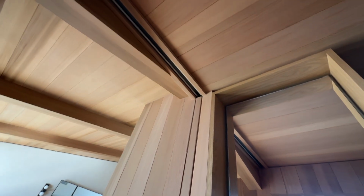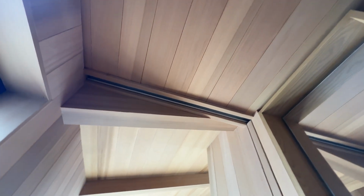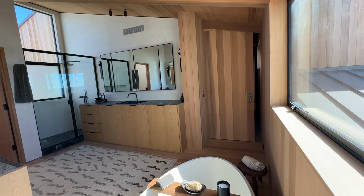We have a raked roof on one side, ceiling, and a flat ceiling on the other. We have cabinets on the other side here, but we were able to, without a whole lot of engineering, use off-the-rack Cavity Slider parts and make this system work, and I think everybody's been happy ever since.